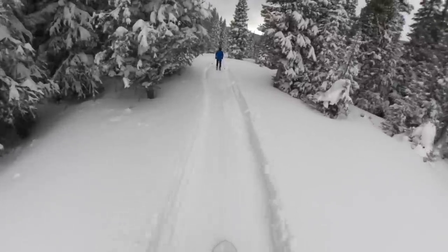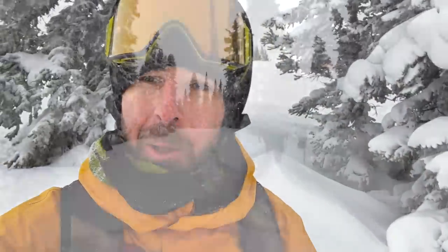It's been an absolutely insane day so far. So much good snow out here at Keystone. I think I'm gonna go back to the first zone we were at out here. I know a spot where if you traverse, just keep going on the traverse, you can get untracked turns. So we'll get that going this lap.